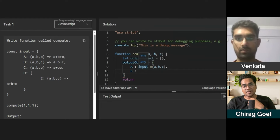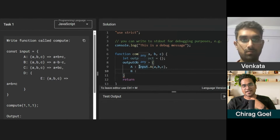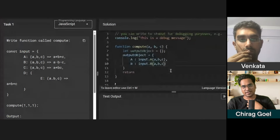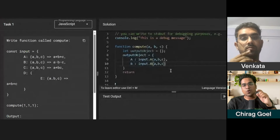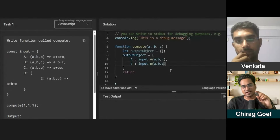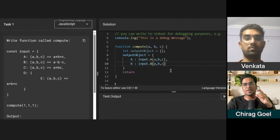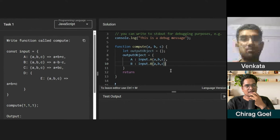Now the problem statement is that any of these keys A, B, C can be dynamic. You don't know, they are not hard coded. How can you make this generic, where you don't know the structure of your output object? It can be any structure, any keys. It can be A, B, C, or Ram, Sham, Ghansham as a key. It can be any type of key. How do you generalize it?